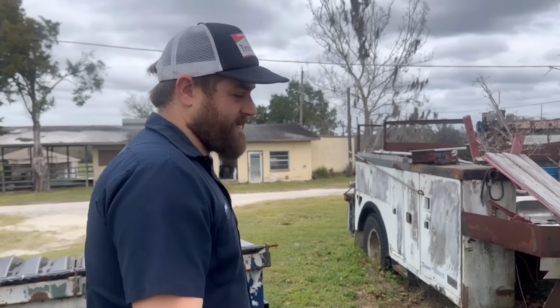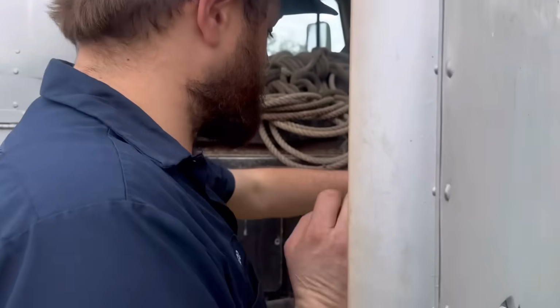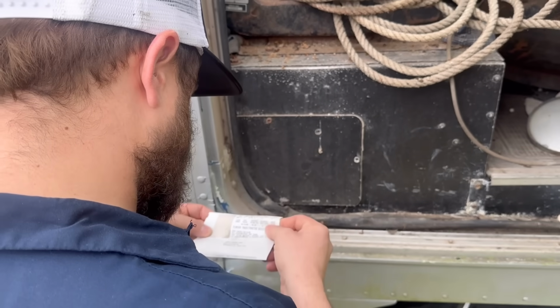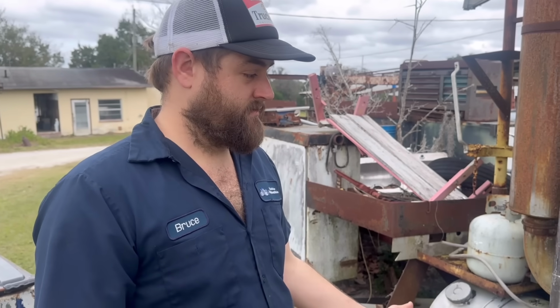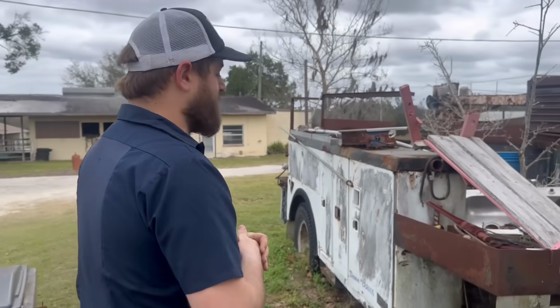But check this thing out, guys. This is an oldie. I think we found some license stickers in here. I'm not sure what year the truck is. Doesn't really say. It's a 1984 unit here, so that puts it at almost 40 years old. It's been a hot minute, and it's been parked for almost 30 years. 28, 26, something like that. Pretty crazy.